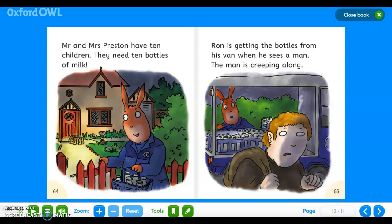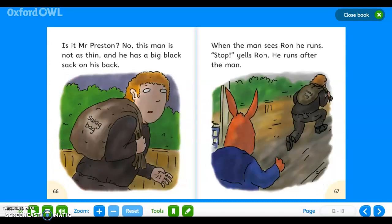Ron is getting the bottles from his van when he sees a man. The man is creeping along. Is it Mr. Preston? No, this man is not as thin, and he has a big black sack on his back. When the man sees Ron, he runs. Stop! Yells Ron.